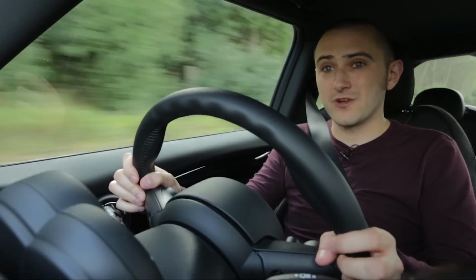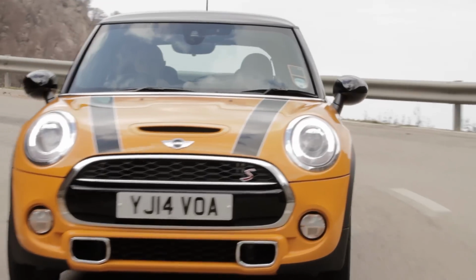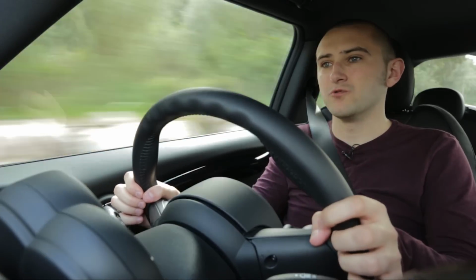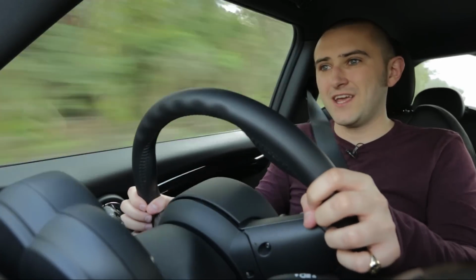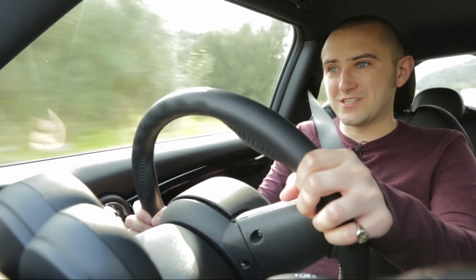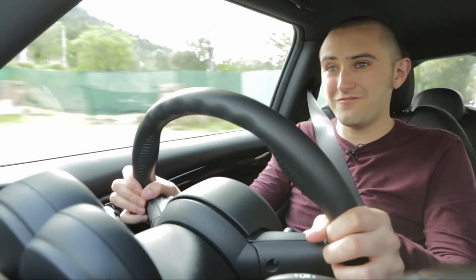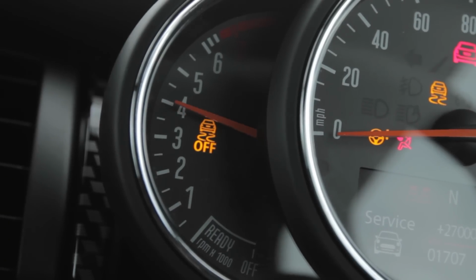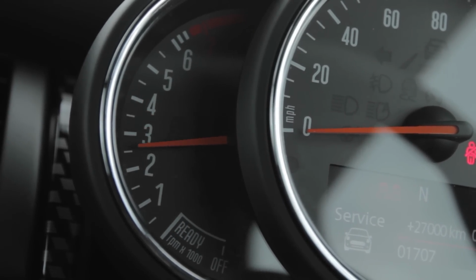I've spent most of this morning hammering this thing round a mountain. It handles really, really nicely. I know Mini likes to bang on about go-kart handling, and that's not true because this isn't a go-kart, but it is very much a sort of point and squirt, bang it into a corner, turn in, off you go kind of car. It feels great, and this engine is so happy to rev really, really high. And with the turbo, there's bags of torque available.